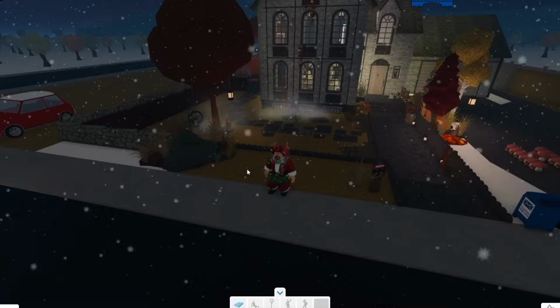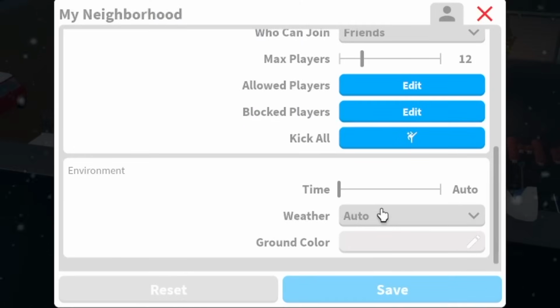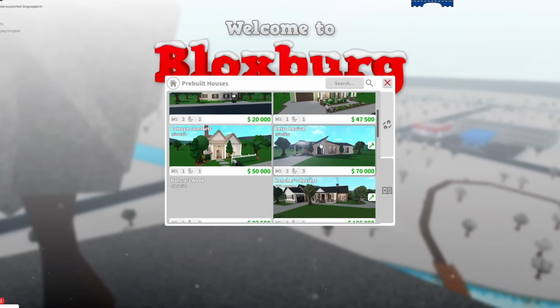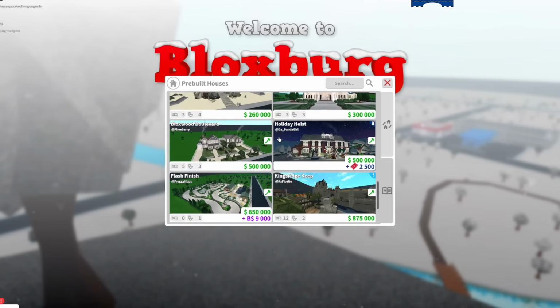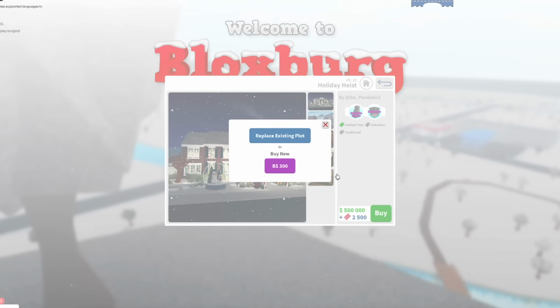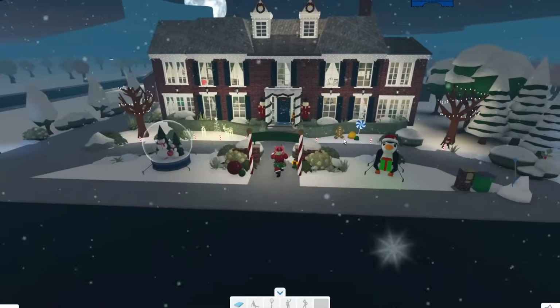And then I did forget something. First of all, I'm in my neighborhood, so I need to set it to snow the entire winter time. My friends are gonna hate me. Going to the pre-built houses catalog and scrolling down a little bit, there's a new pre-built. There's the holiday heist made by the Panda Girl, and it is based on a very famous holiday movie. Let me get a new plot for that.